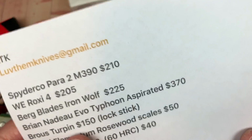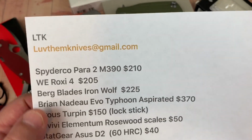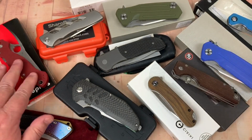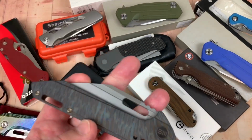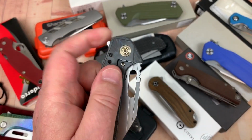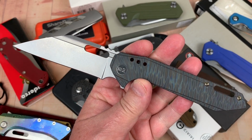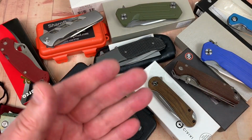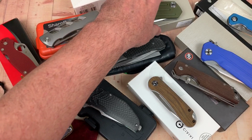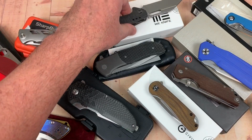Okay, let's do this first. LTK's knives. The Para 2, that's Wes's knife. He wants 210 for that red one here. And that's M390. Roxi 4, it's over here, and you can't even see it. It's the flamed titanium. I've already done my review on it, and so here it is, unmolested. But here it is, 205, not 255 or whatever the hell it was. So there you go. I should have put it in the picture. Get this little sucker out of here so you can kind of peruse the Roxi 4.